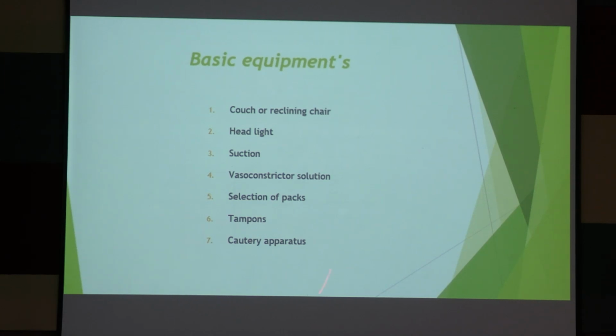For a patient with epistaxis, what are the things you need to have in your hand before proceeding? You should have proper sitting arrangements, a headlight, suction, some xylometazoline, oxymetazoline, adrenaline solution, all the packs, and electrocautery.